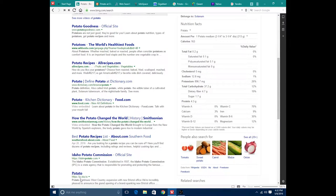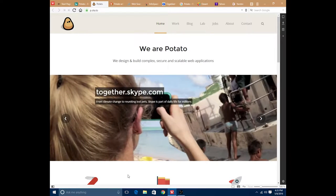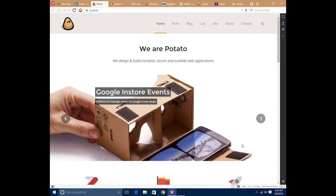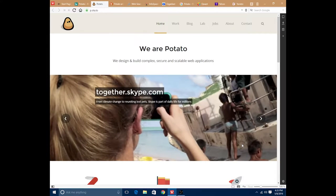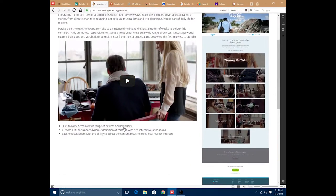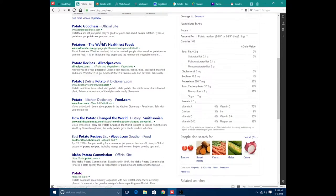Yes. Po.ota.to. I like that. I'm scared to click that button. I'll censor it. Oh. No, it's not bad. Actually, that's really cool. They work with the White House, Nest, YouTube, Google, Android, Google ID, a lot of Google stuff, Skype, 10 Downing Street, Ipso. Oh my gosh. Well, I support it wholeheartedly, potato. I actually really like that.